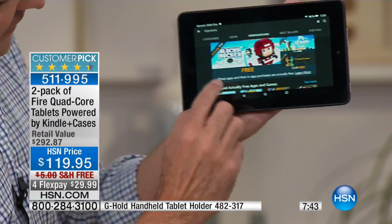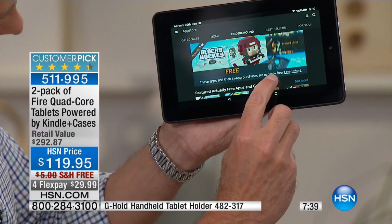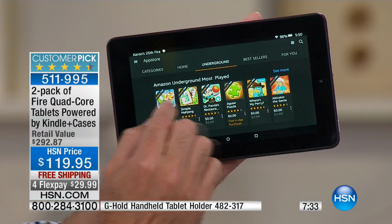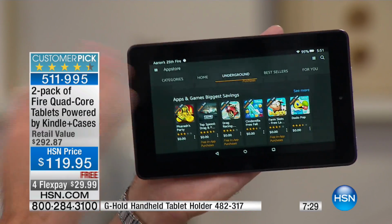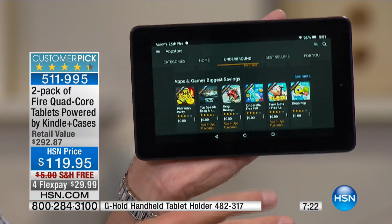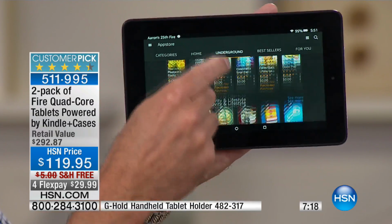In fact, I want to read you what it says here. It says, these apps and their in-app purchases are actually, italicized, free. Learn more. What it means is when you go into the Amazon Underground, all of these little banners on the side that say actually free means that app is fully free. It means to level up, to get a new character, to play to the next screen, the next board, whatever it is, it's all free. It's about $10,000 worth of free apps.